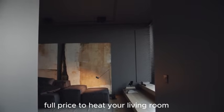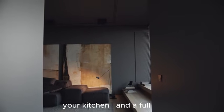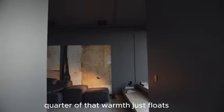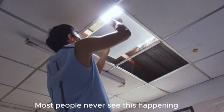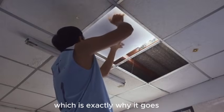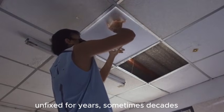You could be paying full price to heat your living room, your bedroom, your kitchen, and a full quarter of that warmth just floats straight up through the ceiling and disappears through the roof space above. Most people never see this happening, which is exactly why it goes unfixed for years, sometimes decades.